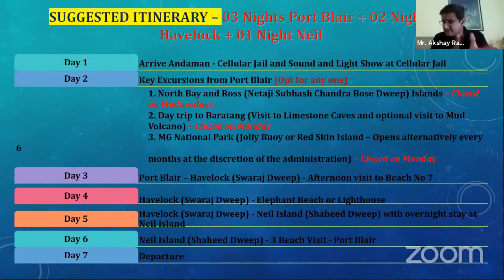Day one, guest arrives, because we don't know what flight the guest comes by. Generally, they check into the hotel. And at 3 o'clock, we take them to the Cellular Jail, followed by the light and sound show at Cellular Jail. Day two, there are three options that the guest can select from. The first one is a trip to North Bay Ross. The second is a day trip to Baratang. Third option is MG National Park, which comprises Jolly Boy or Redskin. So these are trips that the guest could select on day two.